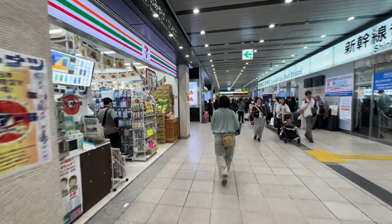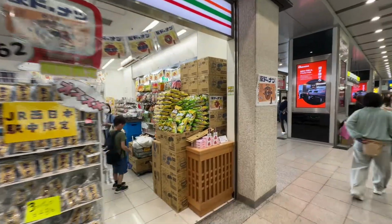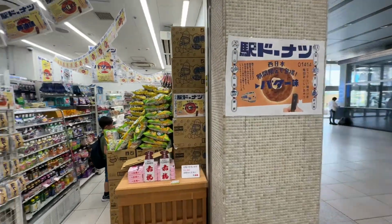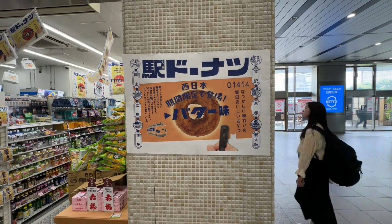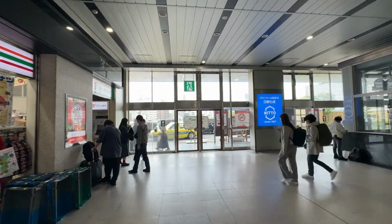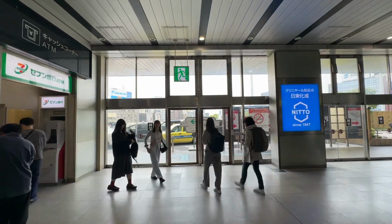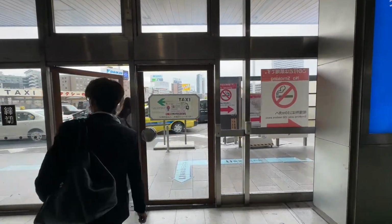It is getting busy. There's 7-Elevens inside of the stations as well. Lots of snacks that you can get. There's expo food, and these Eki donuts, buttered donuts, station donuts it says, have been really popular. Now if you just want to grab a taxi, to get to central Osaka by taxi is about 2,500 yen. To get to the expo by taxi is going to cost you a pretty penny.